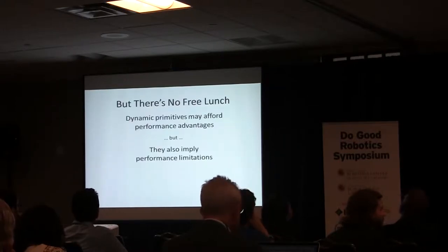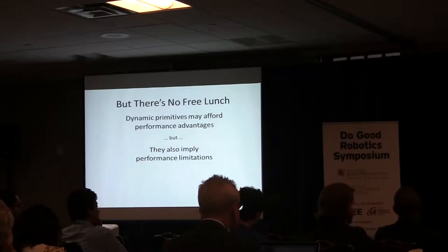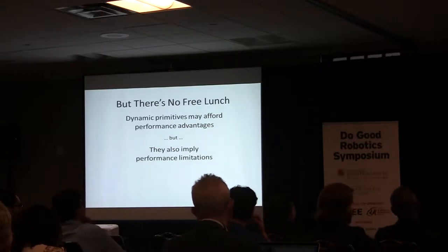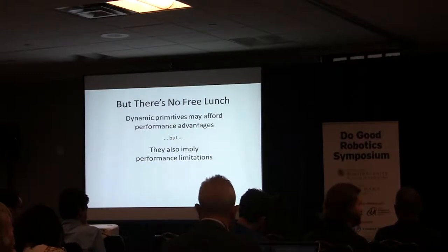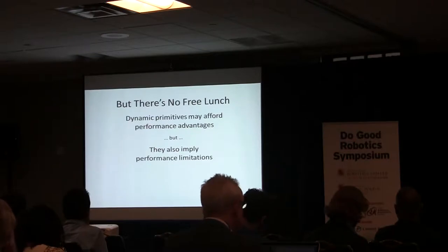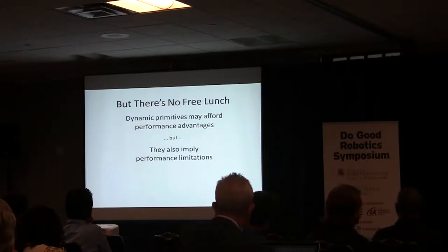But I'm an engineer, so I was told about Murphy's Laws. And I remember that Murphy was an optimist. So there's no free lunch. You don't get something for nothing. So here, the idea is that humans probably use something like dynamic primitives to overcome their major limitations, that is, that they're slow. And the dynamic primitives may afford performance advantages in some aspects of control, but they have to also imply performance limitations. So we looked at that.